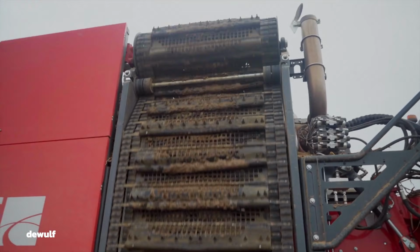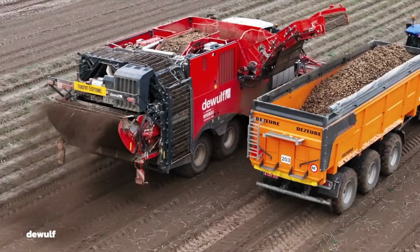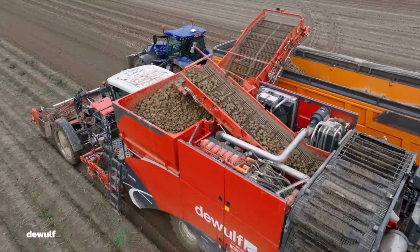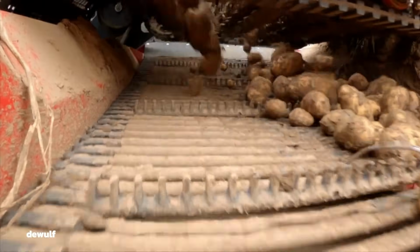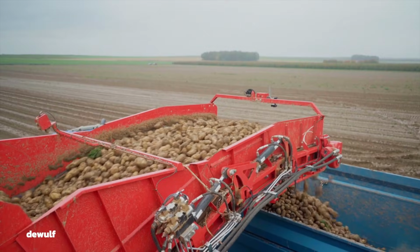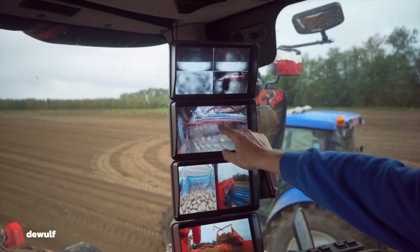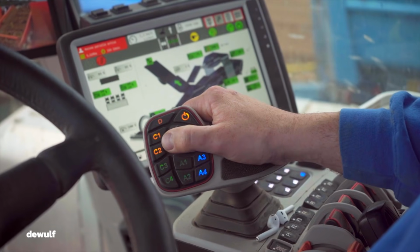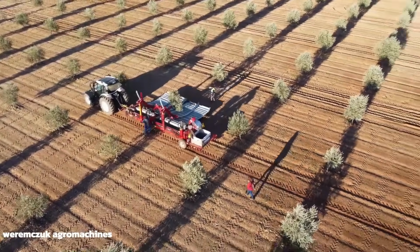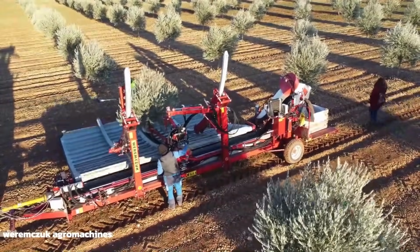Its robust design and strong engine power allow it to handle challenging terrain and heavy loads, making it a preferred choice for professional potato growers. Additionally, its ergonomic operator cabin provides a comfortable working environment, reducing operator fatigue and improving productivity. The Enduro's versatility and efficiency make it a valuable asset for modern potato farming operations, contributing to increased yields and reduced harvesting costs.